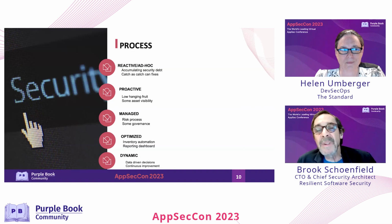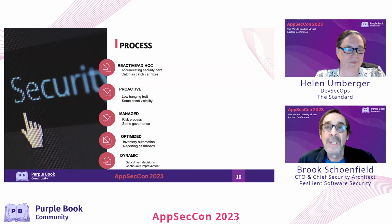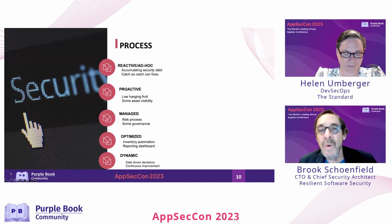A great example of that is my friend Christoph Kern told me they had a library that did escaping of inputs for cross-site scripting to remove cross-site scripting problems, and they would break the build if that library wasn't called on web inputs. Very automated. They didn't really need to do anything. That's dynamic, where you can handle a changing world in a really seamless way.